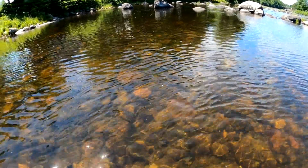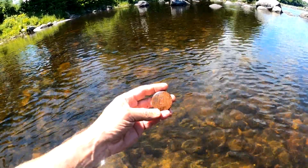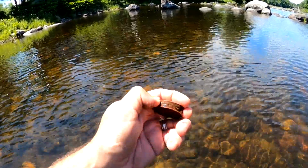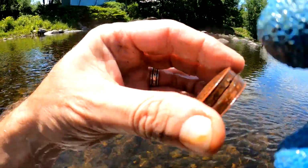It's been pretty slow. I picked up a few little pieces of stuff, one of those pewter bottle tops, and just did find this compact though. Pretty good condition. I'll try to see if I can get it open later on, see if there's any coins inside. Well, we might be able to check that right now.